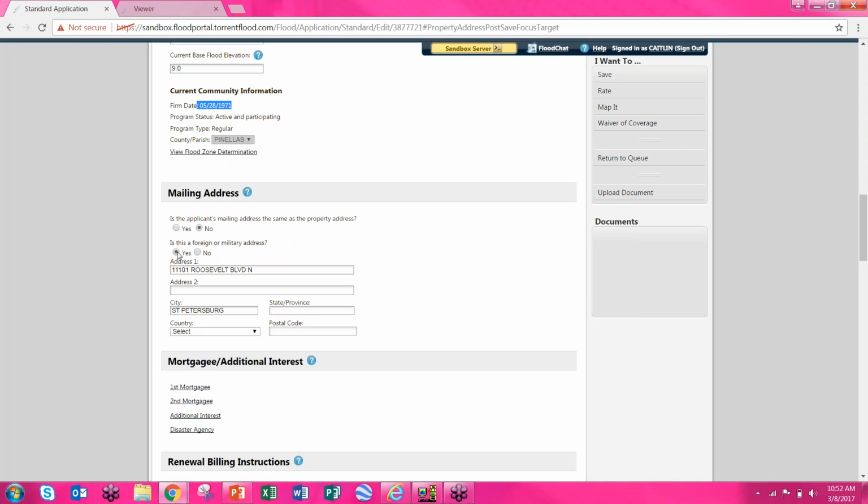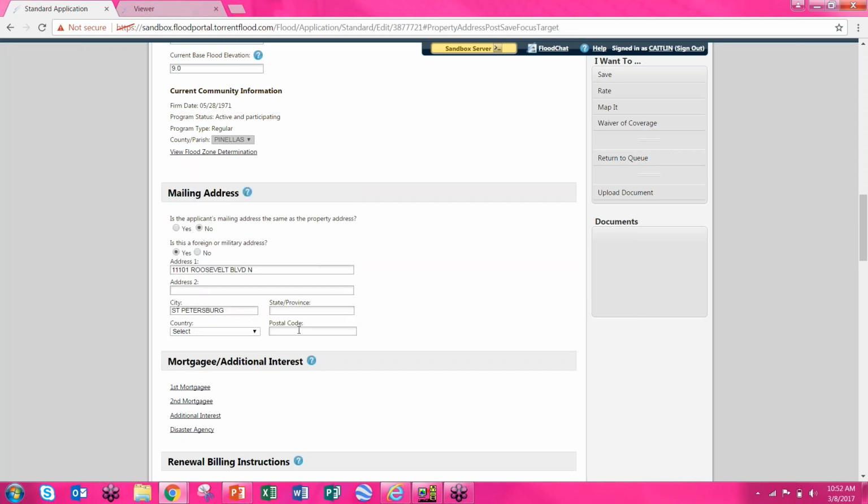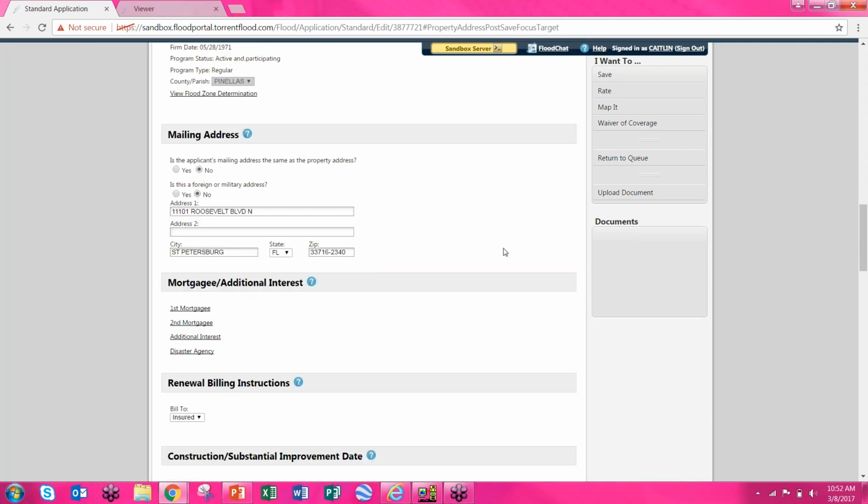If it's a foreign address, you can click yes to foreign, and it'll provide you information for the state, province. So it gives you the city, the state, the province. You can select the country and put that country's postal code in, and the system will accept it. I want to go ahead and hit no because mine is the same.